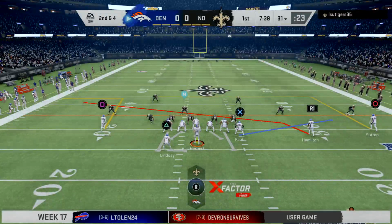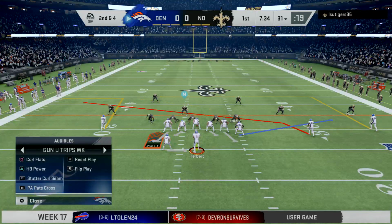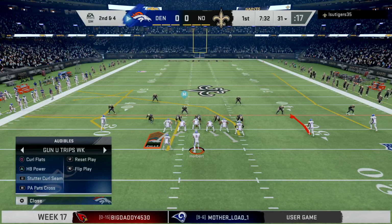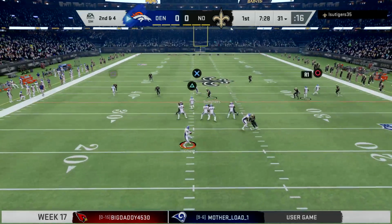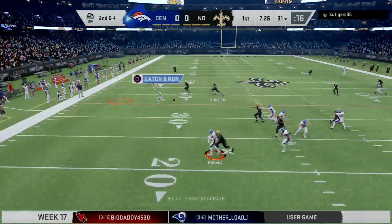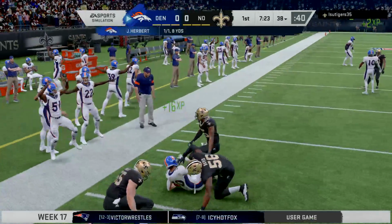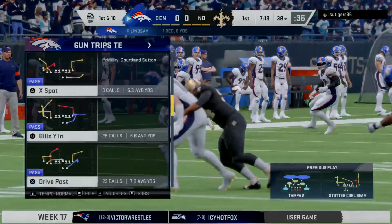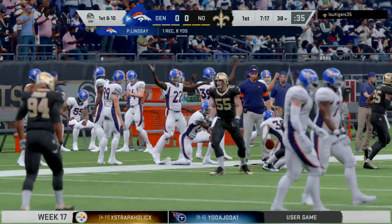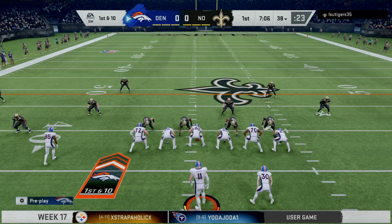They'll come up now 2nd and 4 from the 31. Pilot, 64, weak. 2nd and 4. This one complete to the running back, Lindsay. And he'll be brought down shy of the 40 at the 38-yard line. That one, a first down pickup of 8. So here's a 1st and 10 at the 38.